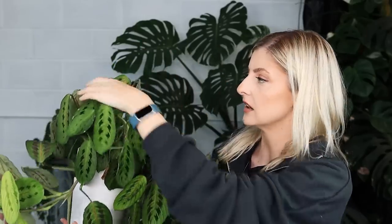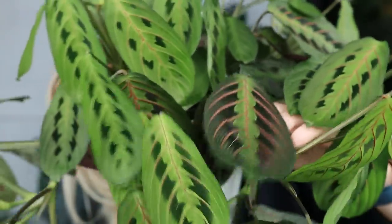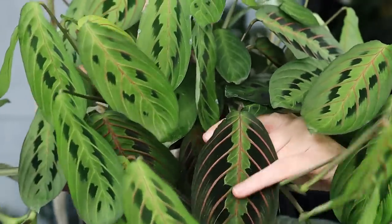So it's not looking spot on. It could be a lot better. It needs a better feed. But if I just show you this here, can you see? Yeah, this leaf here that I'm waggling is basically indicative of what it should look like. So everyone knows Gus has had a rough time, so just kind of live with him like this.